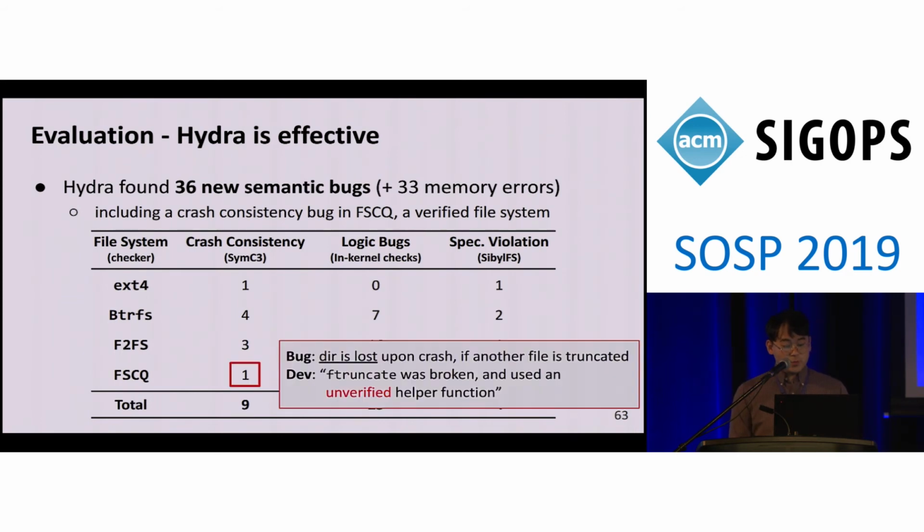And interestingly, one of the crash consistency bugs was found in the FSCQ file system, which is a verified crash-safe file system. The bug was about a directory being lost when there's a crash if another irrelevant file is truncated. And the developer responded that this is because they used an unverified helper function in their implementation.